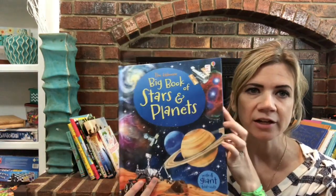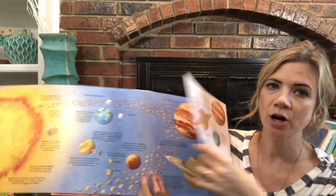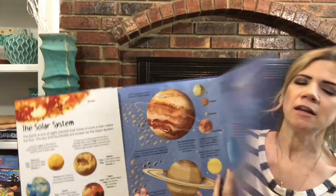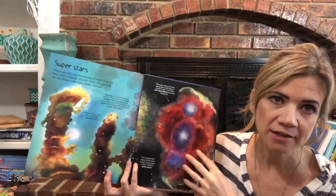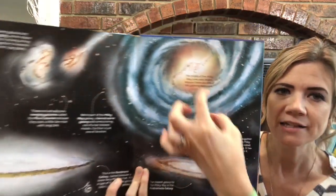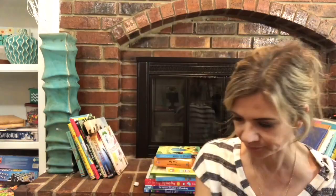Our Big Book series is one of our most popular series. It's got fold-out pages. There will be 4 fold-out pages per big book. This one's Stars and Planets, but there are several in this lineup. There's animals, there's sea creatures, there's trucks and machines, there's trains, there's tractors, there's the body, huge images, and then they've got little bite-sized chunks of information that you can read right along with them. That's the Big Book series.